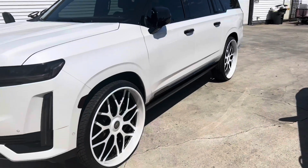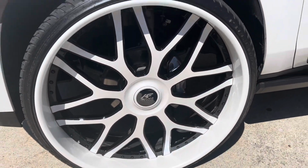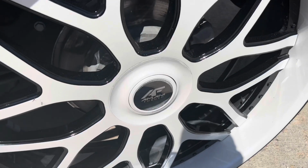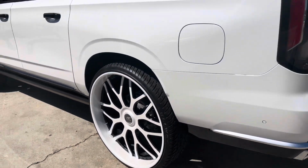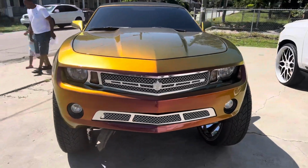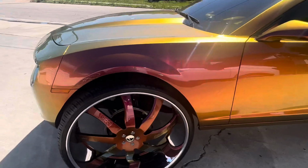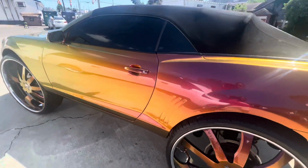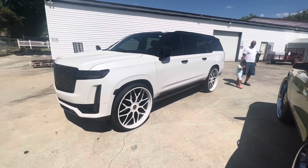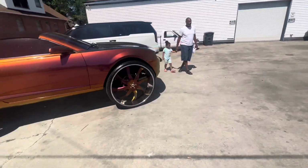Check this out, a 2021 or 22 Escalade. You talking about clean. Big 30s. He is fresh. Got the big caps, painted the max. Big Escalade. This Camaro is fire, but I'm feeling this Escalade. Oh yeah, check them out. Definitely clean.